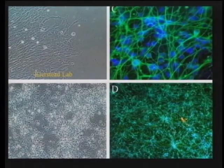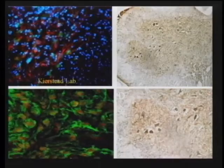These are human embryonic stem cell derived motor neuron progenitors. And they grow very rapidly, they are very pure, they are very safe, they are non-sanctioned, non-federally approved embryonic stem cells. And this just shows what they do.